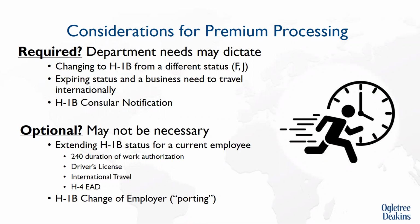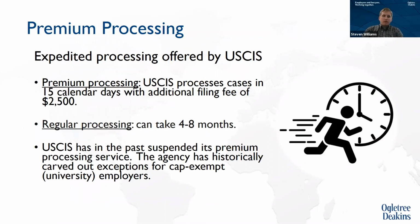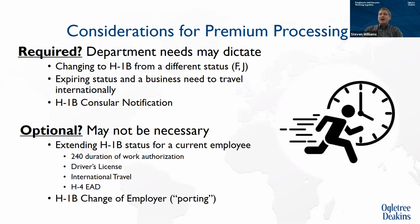Stephen, there's a question in the Q&A about what is considered a unique need. Trying to think of where that unique need comes from. I'm not sure. I don't see unique need, or I don't remember mentioning unique need. Is there some clarification on what unique need is being referred to? If it's talking about what the need is for premium processing, that just kind of depends on the individual situation.